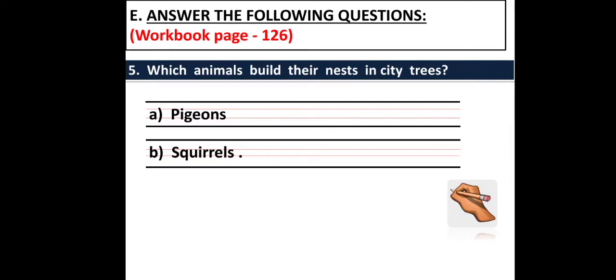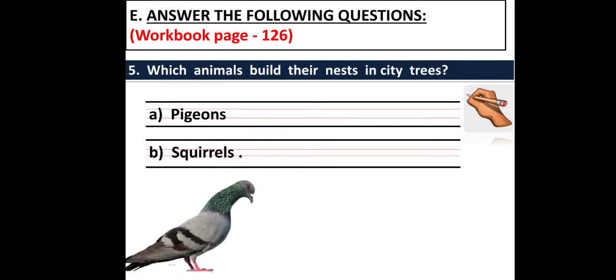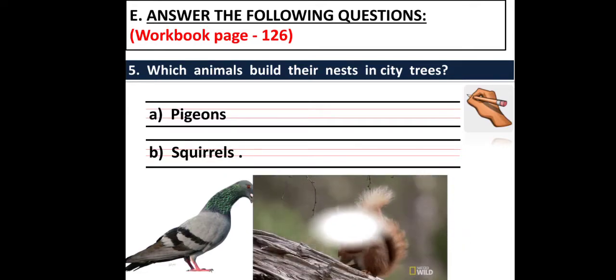Question number five. Which animals build their nests in city trees? If you know more, you can write them also. I have given you two. You can also think of other animals who build their nests in city trees and write them. But we know that birds like pigeons and animals like squirrels can build their nests in city trees and live a comfortable life.